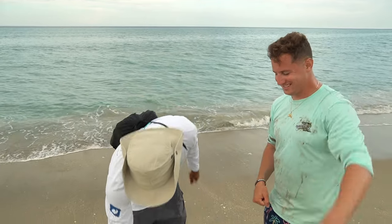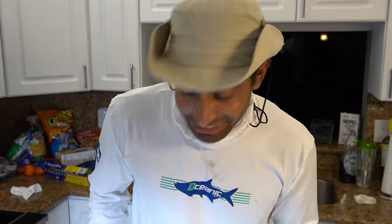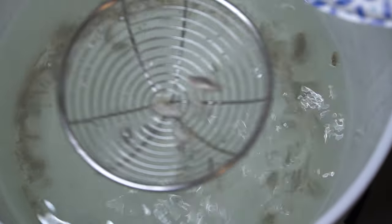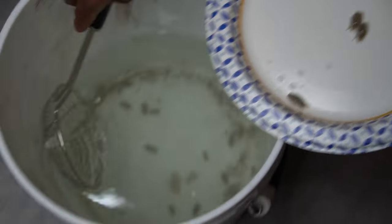We're gonna take these things home and see how they taste. Look at that. Check this out, guys. We have the fleas. Can you see them in there? Oh my God. Oh, so creepy, dude. So creepy.